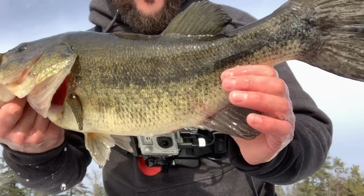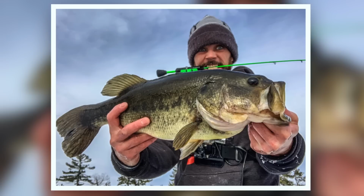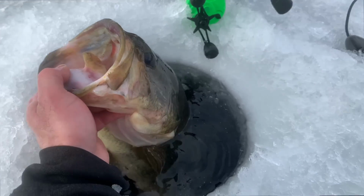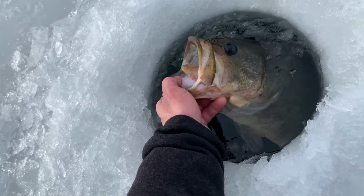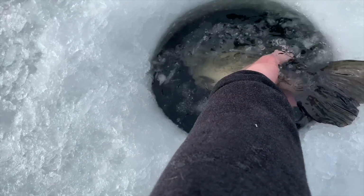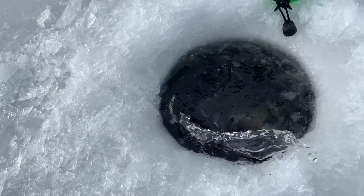Giant. 4.5, 5-pound bass. Easy. Unbelievable, folks. Personal best on the ice, probably bigger than my 4.7 pounder. God, I wish I had a scale. But look at this fish. All right, folks, we're gonna let this beast go. I can't even believe this is real life. Yeah! Unreal. Absolutely unbelievable.